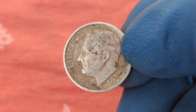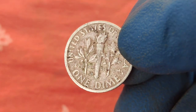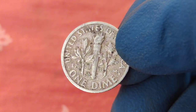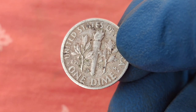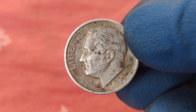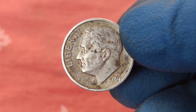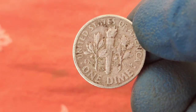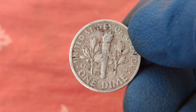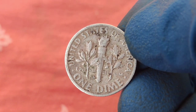In conclusion, the 1949 S Roosevelt dime, with brown and gray spotting in almost very fine condition, stands as one of the most breathtaking survivors of American numismatic history. It is a time capsule of silver, a relic of post-war America, a treasure crafted by chance and preserved by destiny. This is the kind of coin that collectors pray to encounter, the kind of coin that transforms not only a collection, but a story, a life, a legacy.